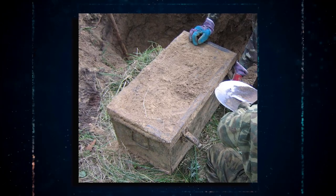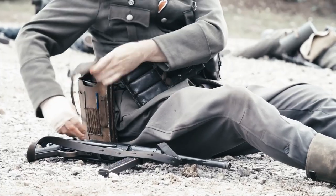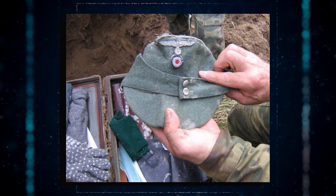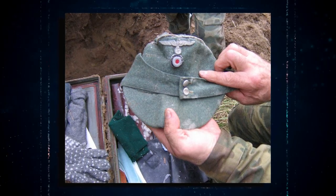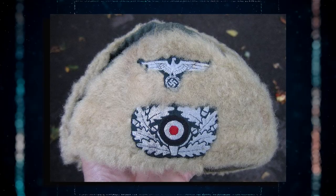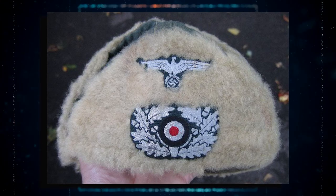While the lockbox indicated its owner's preferences, there was no information regarding what happened to the man or why his belongings were buried the way they were. The German soldier's headgear was also uncovered by the archaeologists. It was tattered and worn from battle. The hat had undoubtedly belonged to a Nazi soldier, but the fate of the guy who wore it was unknown.